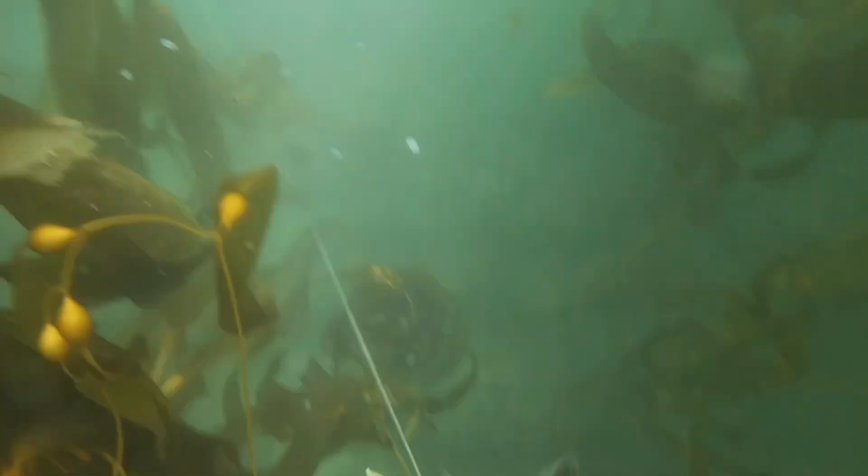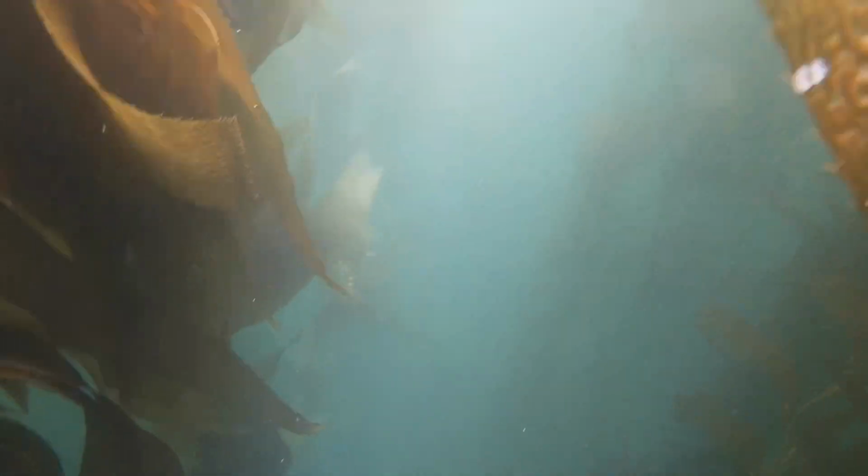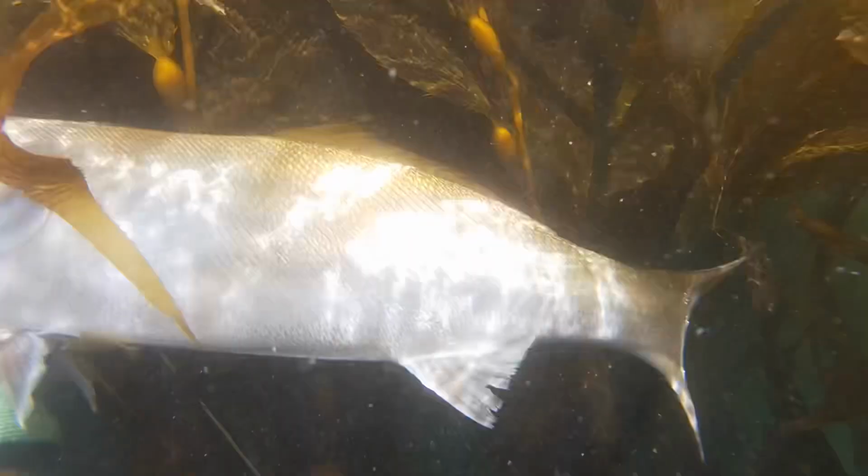I get up to where the fish is and head down. I still can't really see it. I do see its tail, so I grab its tail and bam, takes off. It is ready to go, and I am struggling to grab it. It is hitting me as hard as it can. And finally I get a good grab on it, get it by the gills, and dispatch it quickly so that I can officially claim my very first white sea bass.